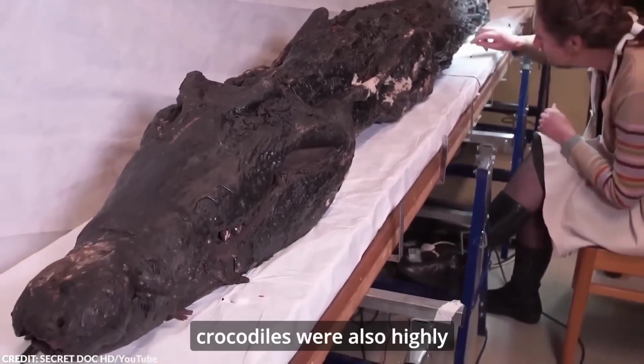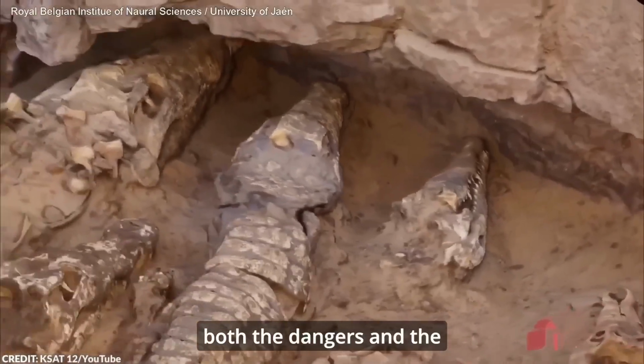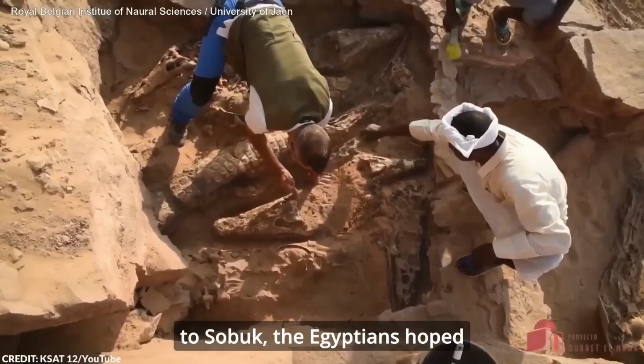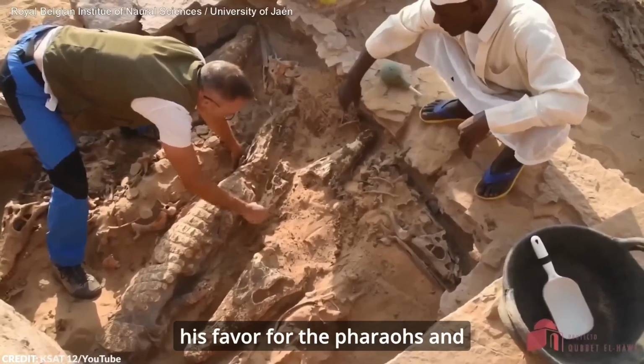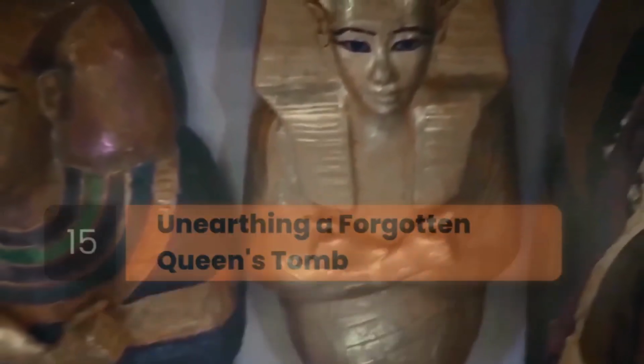What's more, crocodiles were also highly revered in ancient Egypt, symbolizing both the dangers and the protections offered by the Nile River. By offering these mighty creatures to Sobek, the Egyptians hoped to appease the god and secure his favor for the pharaohs and themselves. Number 15. Unearthing a forgotten queen's tomb.